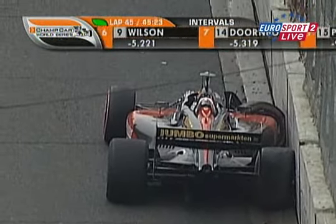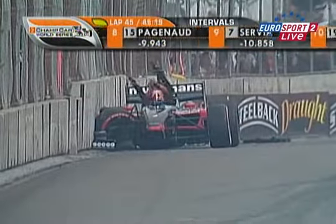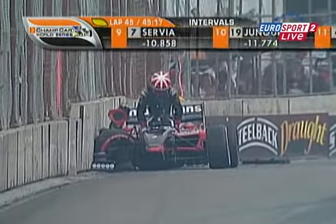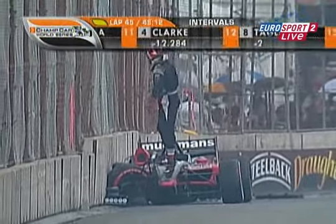It looks like Dan Clark has ended up in the wall, Jeremy. He was not quite patient enough on those slick tires. It was a really risky call from Team Menard USA to keep him out there on the dry weather tires, and as you can see, it has not paid off for Dan Clark.